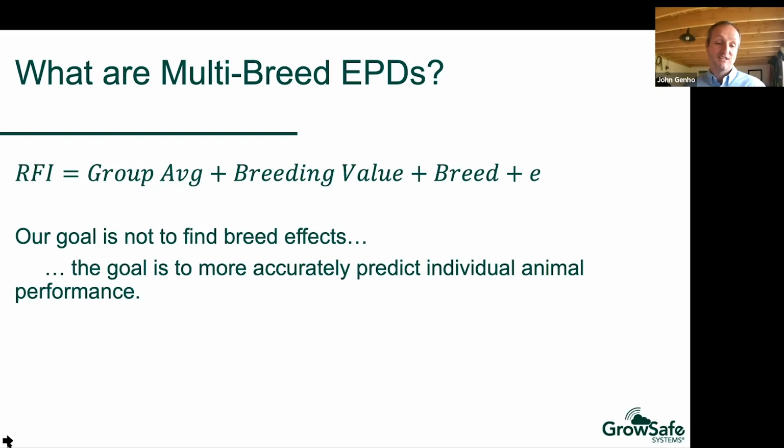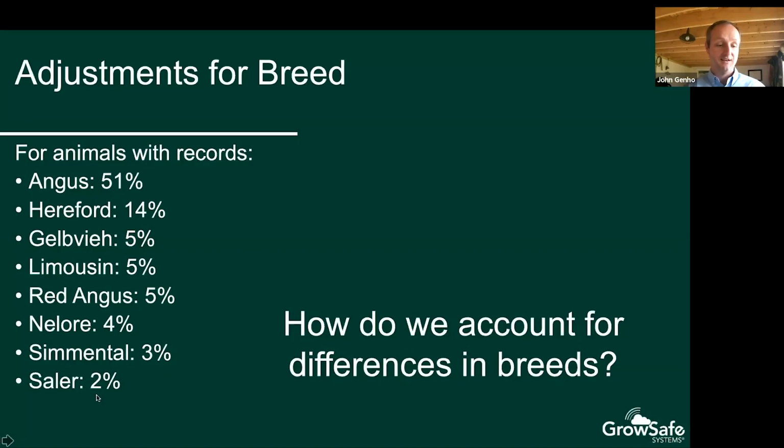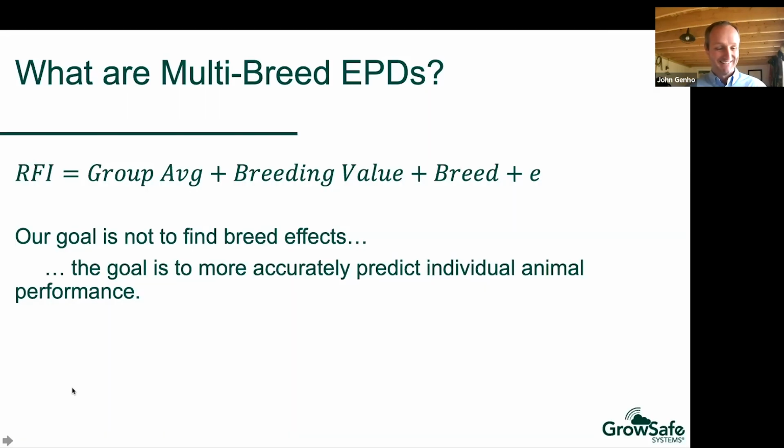So the question is, how do we account for those breed differences? And that's what this next slide is about, Daniel. This is just a simple statistical model. We set up RFI such that the variation in RFI is due to group average, breeding value of individual animals, breed, and error. So this is just a simple linear model that accounts for breed in our equations. Our goal is not necessarily to find the breed effect. What we're really trying to do is predict individual animal performance. We're really trying to find that breeding value.